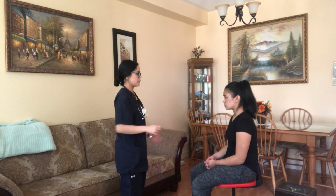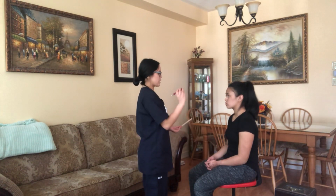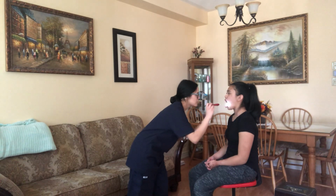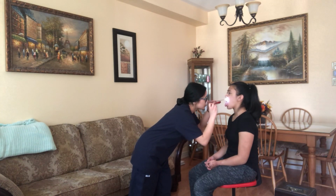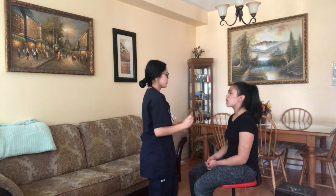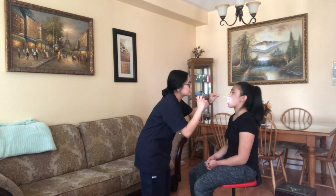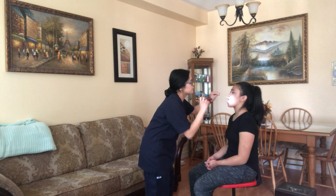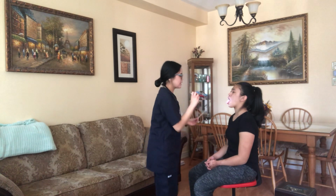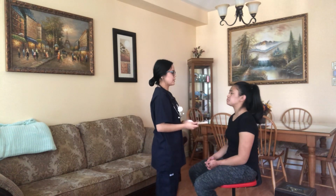And now to the mouth. So I'm going to be inspecting the mouth. So the lips are pink and are symmetrical. Can you open your mouth, please? And stick out your tongue. Okay. And so the gums are pink and there is no swelling. Okay, and the teeth are present with a presence of repairs, which are braces. And can you stick out your tongue for me, please? Okay, so the tongue is midline, symmetrical, and hydrated. And the soft and hard palate are intact without any lesions.